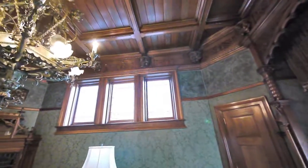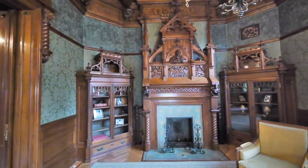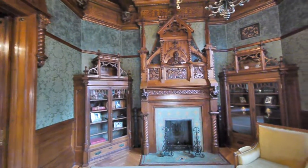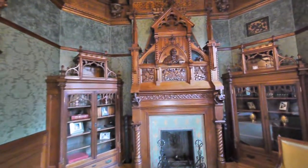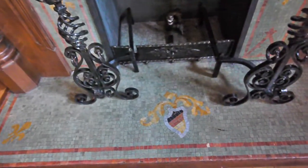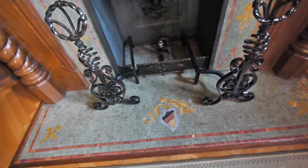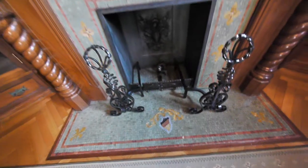You can see the leaded glass up in the walls and the very elaborate and ornate fireplace mantle and the carvings above the fireplace. On the tile at the base of the fireplace in the library is a map of Illinois done in a Germanic color scheme.